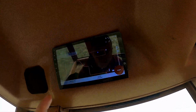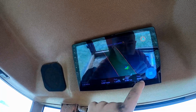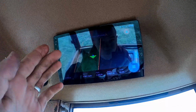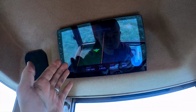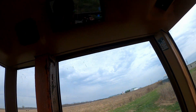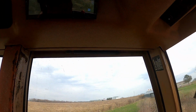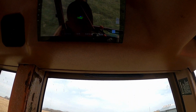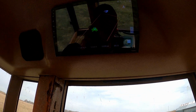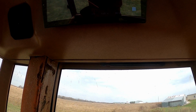But since I'm in this field, I'm gonna do this. I'm gonna hit start, and then it'll tell you what your implement is. In my case, I have it set to 10-foot width, because that's how wide our mower is. So when I start driving, even though we're randomly in the field, until we actually get going in one direction, it might flop around a little bit. But now it knows where we're at. It doesn't have us spinning around anymore.